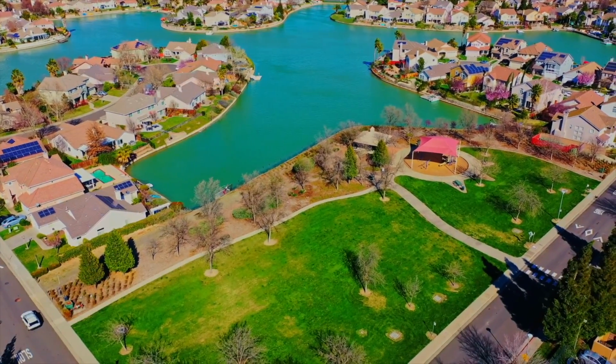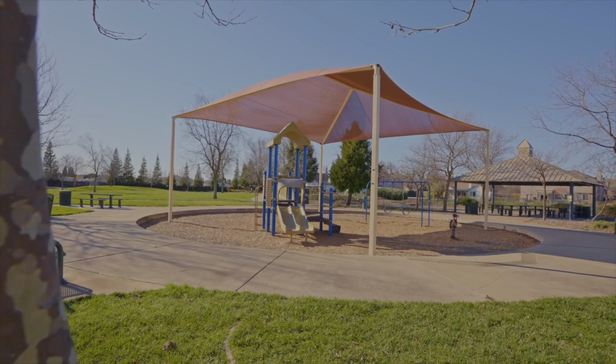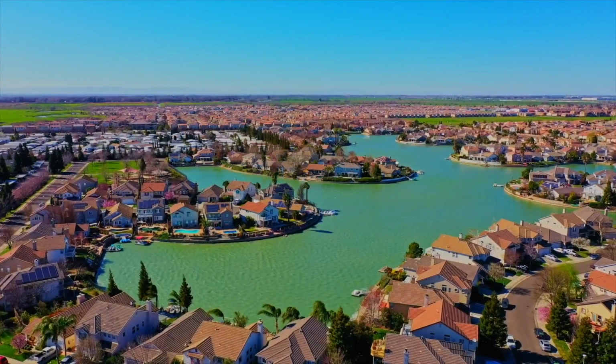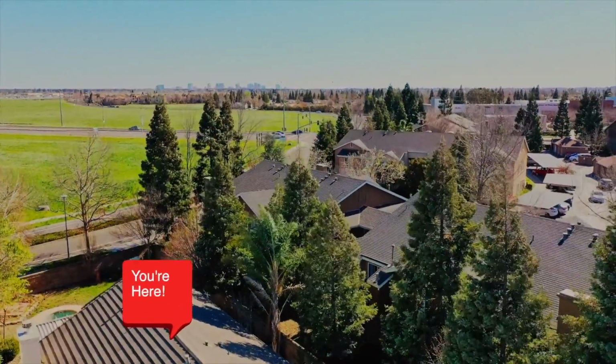Do you need to get some cardio or workout in? Well, there's multiple fitness centers around the property. Do you need some caffeine? Well, you're in luck. There's also a Starbucks conveniently located nearby.